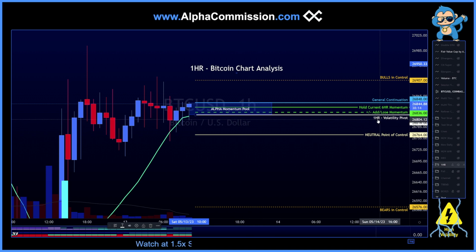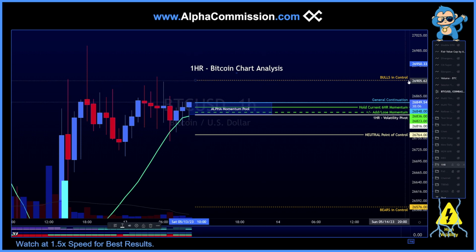Now we're also above the volatility pivot on the 1 hour. So should we close in this position, it looks like a pretty good case for continuation, maybe to the bullish control zone at 26,907, and then we can take it from there.